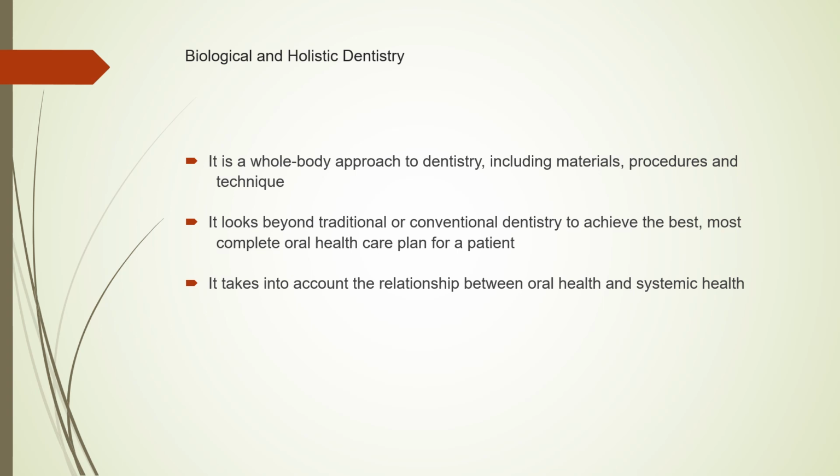Biological and holistic dentistry is a whole body approach to dentistry that includes the materials, the procedures, and the techniques used to provide care. It takes into account the relationship between oral and systemic health and looks beyond conventional dentistry to achieve the best, most complete oral health care for the patient.